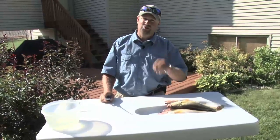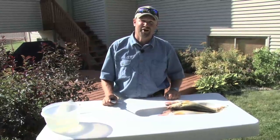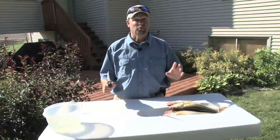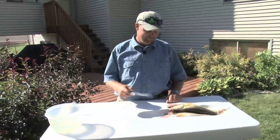Keys to the catch today, two of them. One was speed. I had to be flying. 1.5 to 1.6 miles an hour was the ticket. Second was I had to use bright colored spinners, something that really caught their attention and got them to come racing out of the weeds. Put those two together, and this is what we got.